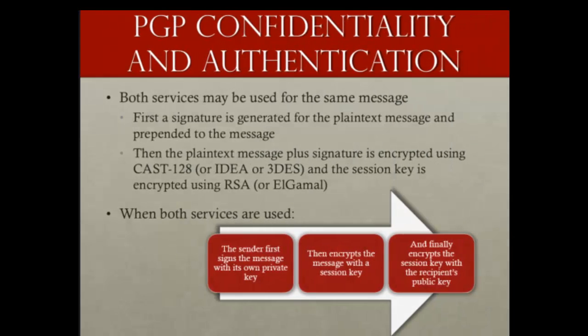PGP confidentiality and authentication. As the figure illustrates, both services may be used for the same message. First, a signature is generated for the plaintext message and prepended to the message. Then the plaintext message plus signature is encrypted using CAST128 or IDEA or TripleDES, and the session key is encrypted using RSA or ElGamal. This sequence is preferable to the opposite, encrypting the message and then generating a signature for the encrypted message. It is generally more convenient to store a signature with a plaintext version of a message.